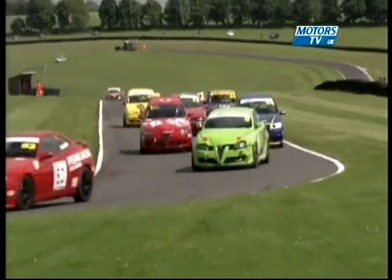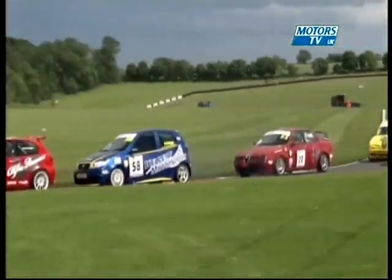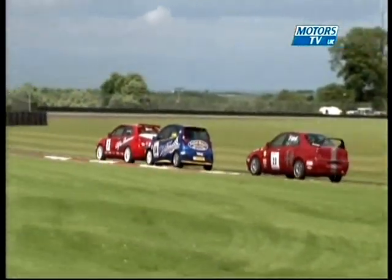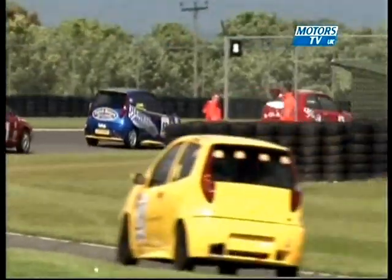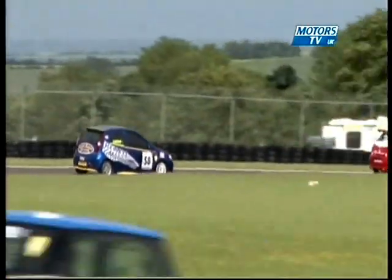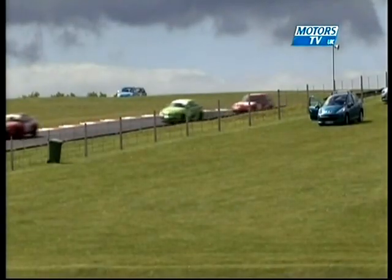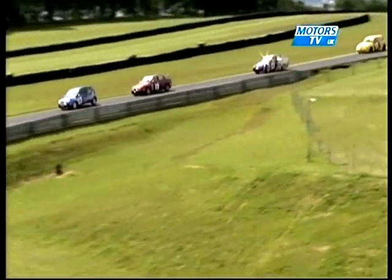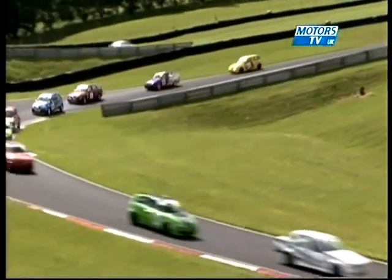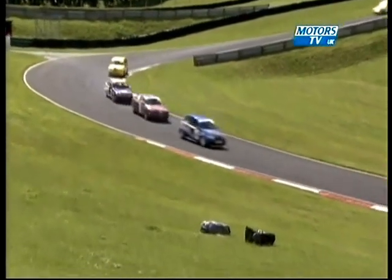So Chris Oxborough up into second place in the Class A1 Alfa 75. Alistair Kellett losing a little bit of ground in the invitation class car, but still running quite strongly within his own class. Darelle Wilson, is he closing in on Adi Hawkins? Let's have a quick look. No, there's a little bit of a gap, in fact a car between them.